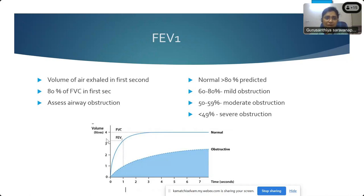Then what is FEV1? As I said, the amount of air the patient exhales in the first second is called the FEV1. Even in this graph, as you can see, the forced vital capacity is somewhere around 4 liters, and there is 3.2 liters which is the FEV1. So more than 80% of FVC is achieved in the first second itself. So this is a normal vitalograph.